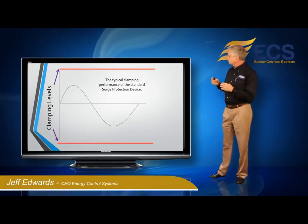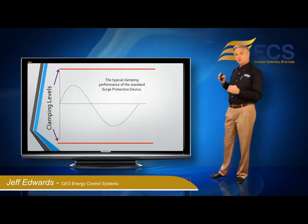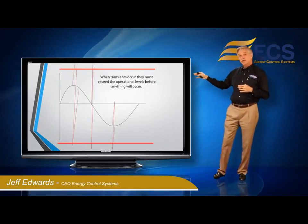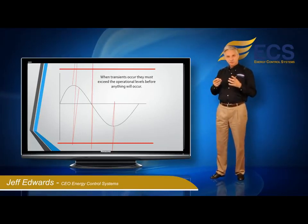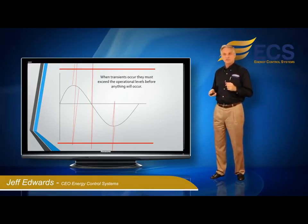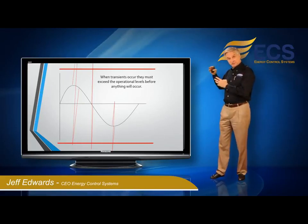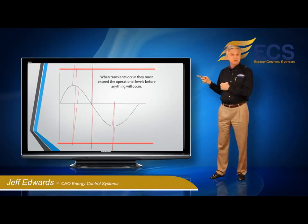We see the clamping levels represented by the red lines above and below the sine wave. Anything below this point, nothing occurs by the surge suppressor. However, once a transient or a spike exceeds the peak of that sine wave, then the suppressor elements lower their impedance and begin to clamp that transient. As you can see by the black X's, we're clipping off or clamping events that go over those peaks of the sine wave. However, inside the sine wave, you can still see other events.